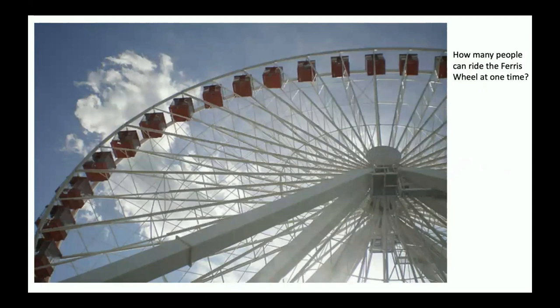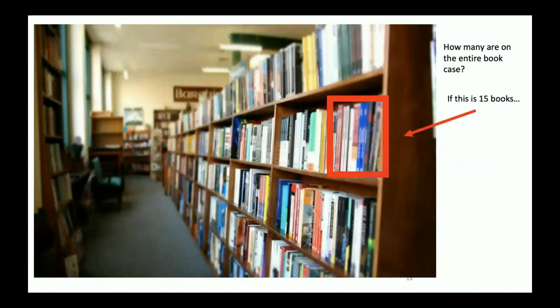Take a look at the bookcase. I want to know how many books are on the entire case. Well, based on that rectangle, you see that rectangle shows 15 books. So how many are on the entire bookcase, all the way down to the end, and all 5 rows? I'll give you a few moments to think about it.